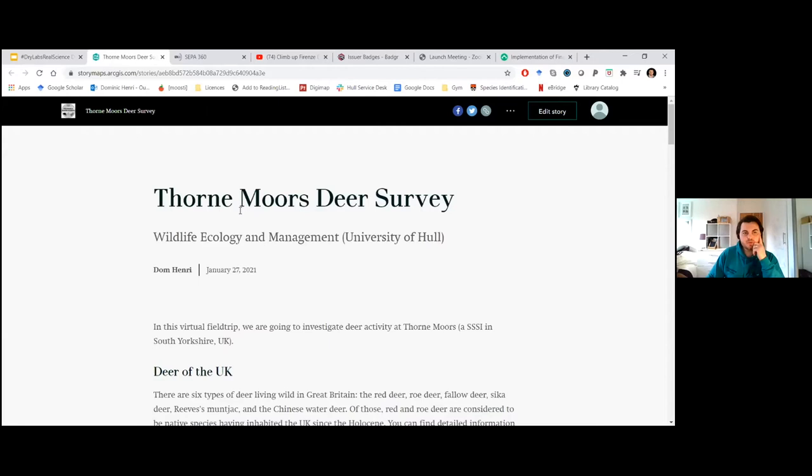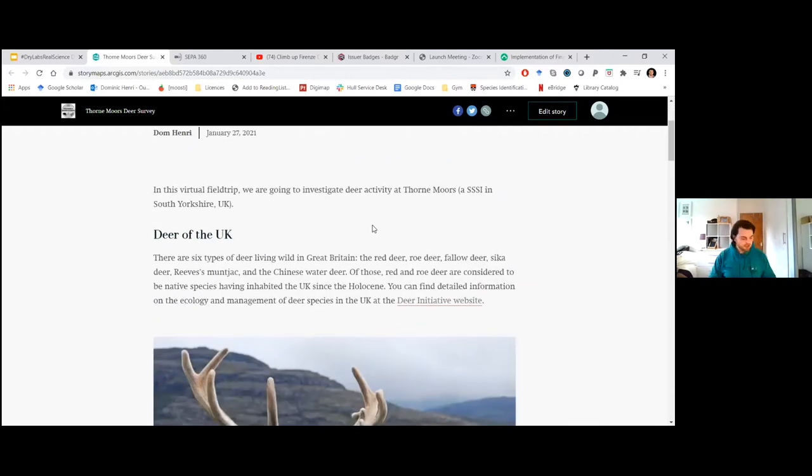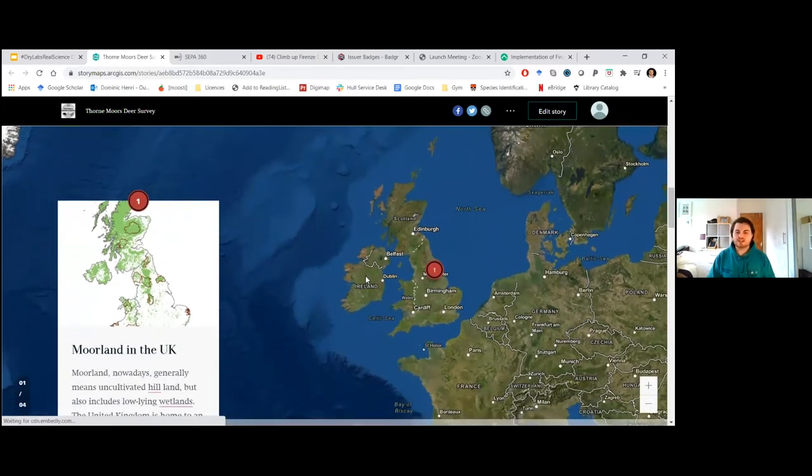So this is the format that we decided to use for this. It's a web app called Story Maps, which you can get on the online ArcGIS website. It's really nice because it allows you to blend website and media, and then you can integrate and embed those 360 videos that we had before. So you get something that looks like quite a standard website. And then we can really start to engage the students with place.